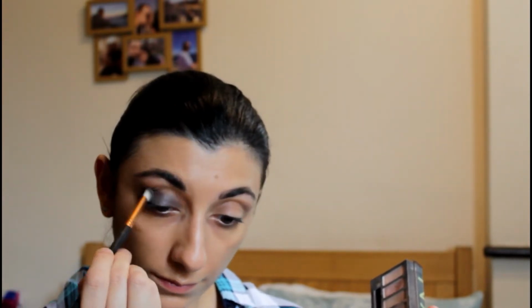And then I'm taking the same brush that I use for the transition colors, and I'm gonna start blending the edges together. And I'm taking a bit more of the gray. And I'm starting going a bit more towards the crease. And like, let the brush do the work for you. So this brush is perfect because I'm going in the outer corner and I'm starting pushing inwards, and then it does help me with the blending with the transition color.